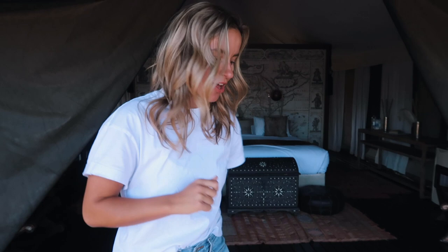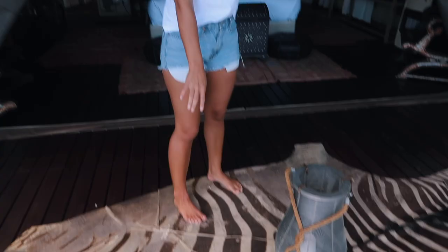I have my mom behind the camera. She's filming me whilst I give you a tour of our tent. I'm staying in a tent with my mom because I'm scared to stay by myself. So first of all, we have this rug. I'm not very fond of it. It kind of freaks me out. But let's continue, and I will show you the rest of the tent.